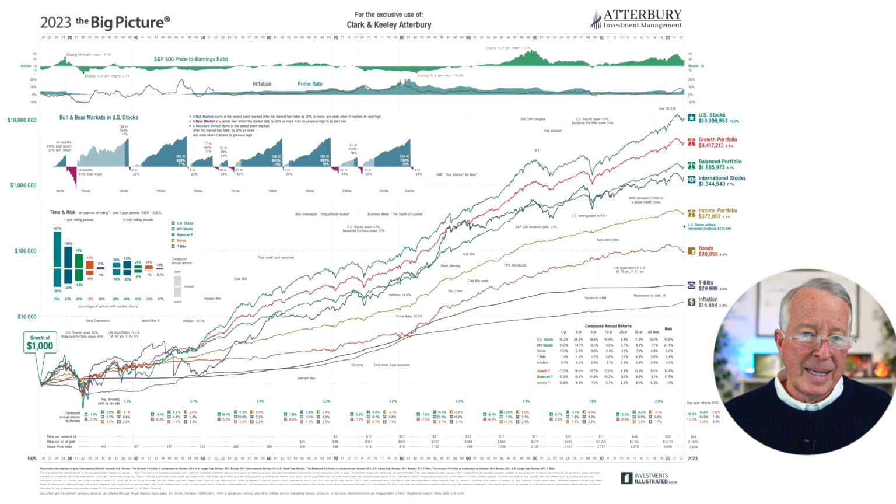Here's another way of looking at it. If you'd invested $1,000 back in 1925 and you put it in the S&P 500, it would have grown to over $10 million today.